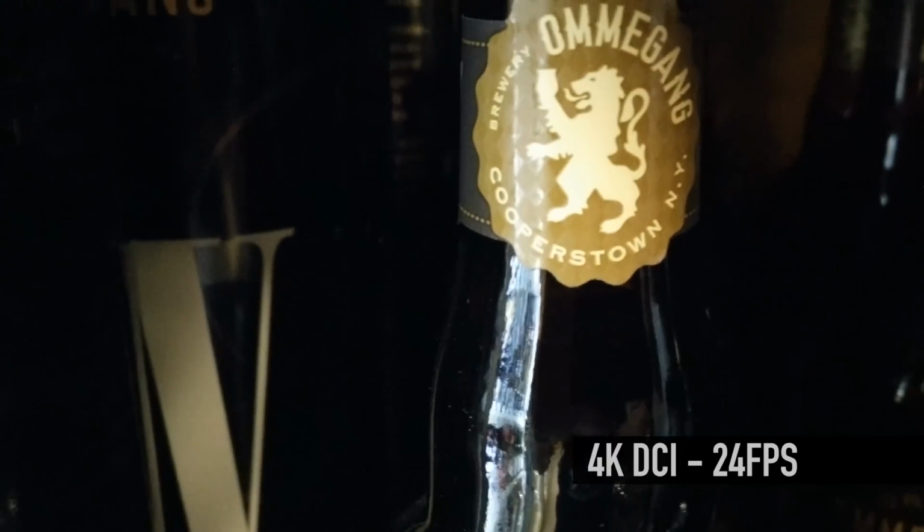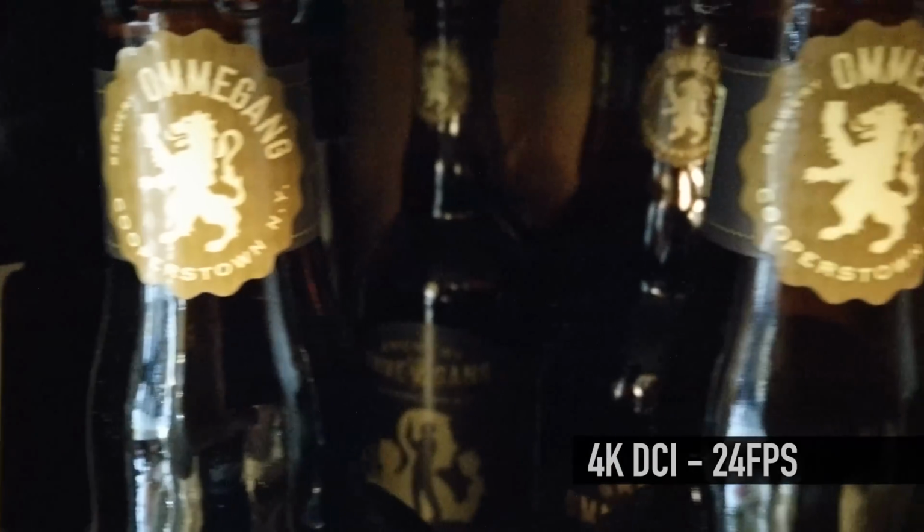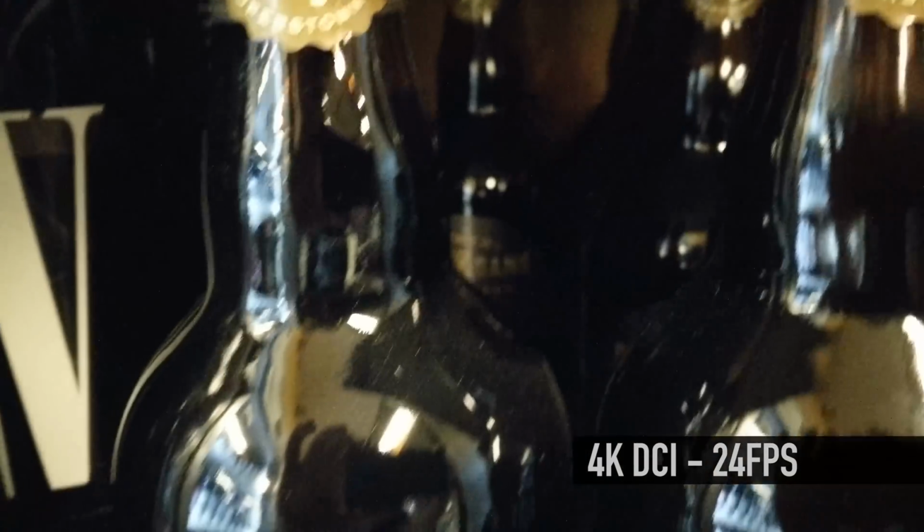The ISO, in my opinion, is softer than most ISO out there, and the grain is acceptable, but it does have to amp that up. Now, this does shoot in 4K, both 4K UHD for video.